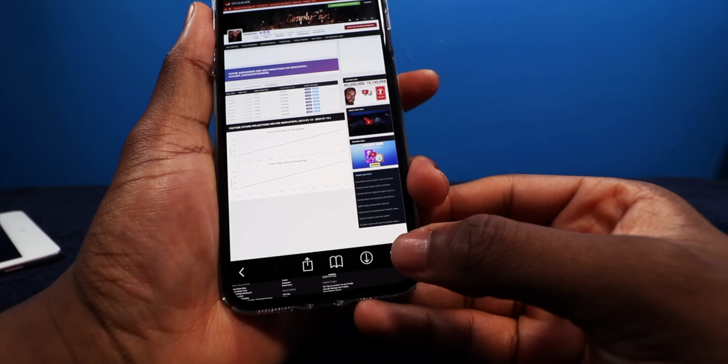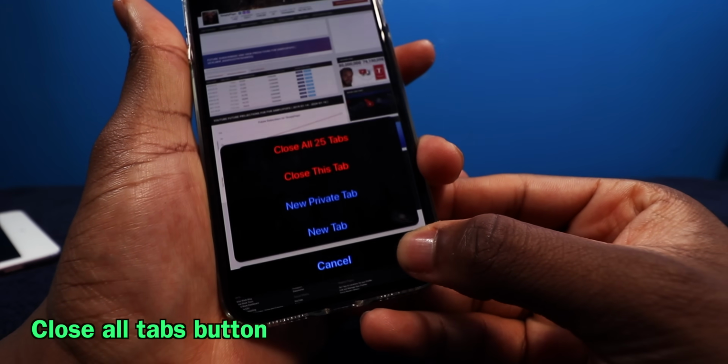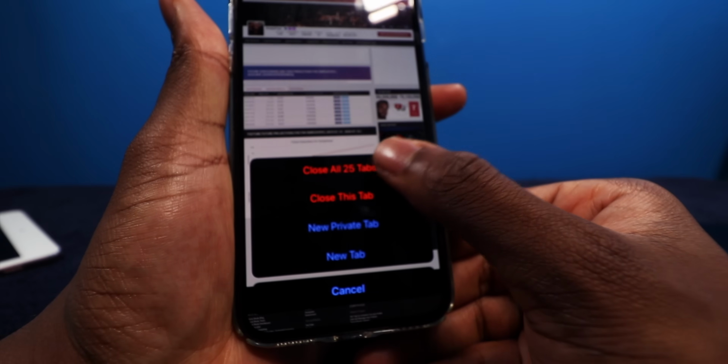In order for you to close all tabs, you have to tap and hold this button here. A lot of people don't know this. Once you tap and hold it, you can close all your tabs just like that on the fly.